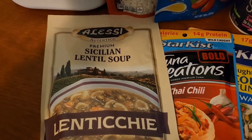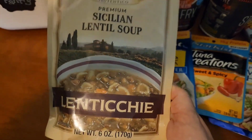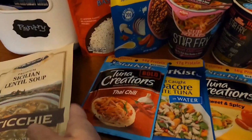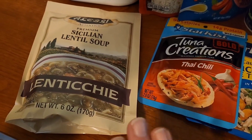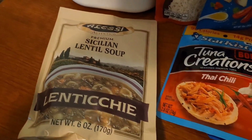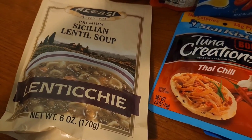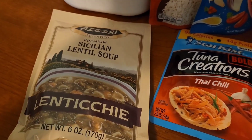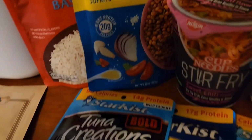I also love these soup mixes because they take up a lot less room than the cans of soup. You can see they're virtually flat, so it's easy to just pack them and store them without them taking up much space. Now that I'm able to cook, of course, it is easy to just throw an already prepared can of soup in to heat as well, because you just have to reheat it. So I do recommend having cans of soup on hand with you.